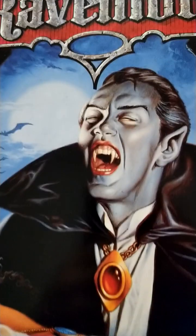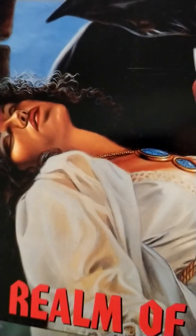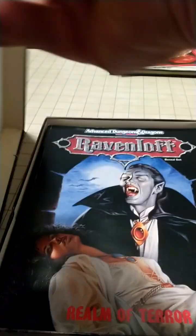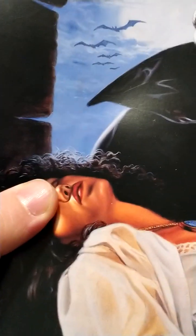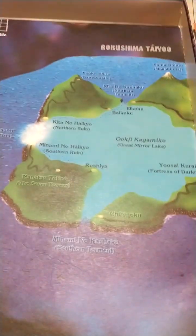On the cover, you've got either a vampire or it might be their version of Strahd getting ready to take a bite out of his current victim, a beautiful, probably village girl. And inside, we've got the main booklet for the whole game. I don't think there's a secondary booklet inside this one. There's just this book, and it is big. It's probably about 130 pages or so.